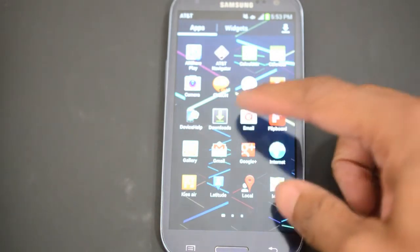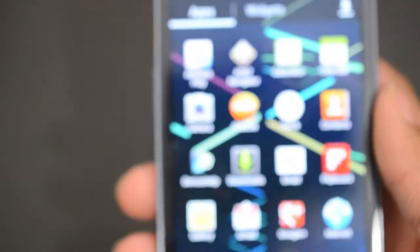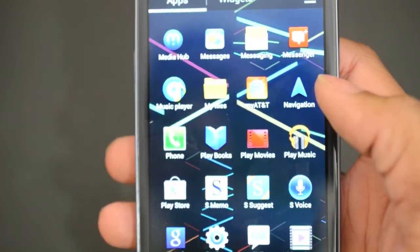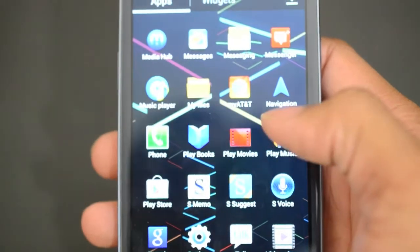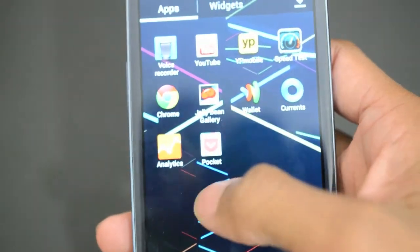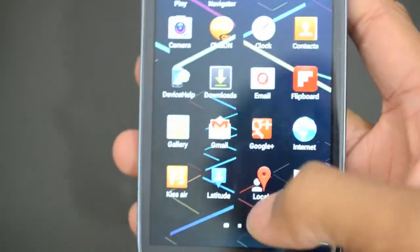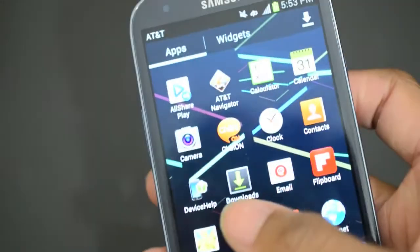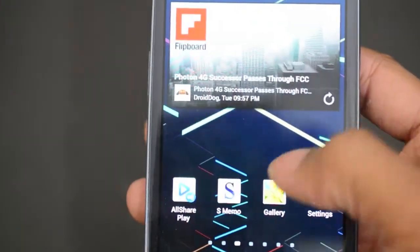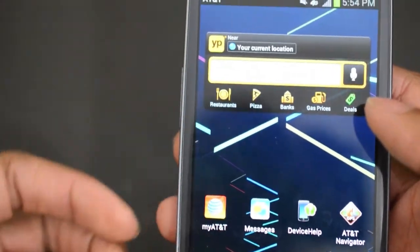Built into the phone from AT&T, you get AT&T Navigator. You also get My AT&T, where you can manage your account, and you get YP Mobile, which is actually pretty useful. You can look up local gas prices and things like that. The desktop's a little bit different. You have some widgets from YP Mobile, and you have your My AT&T.